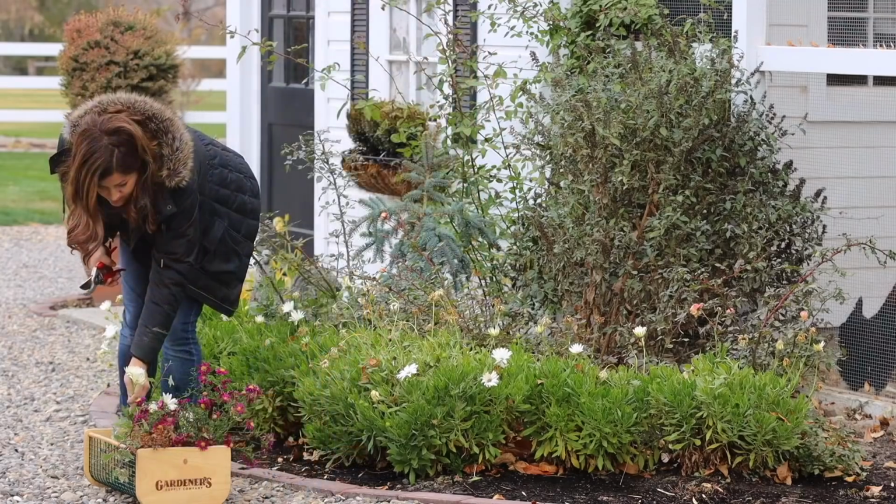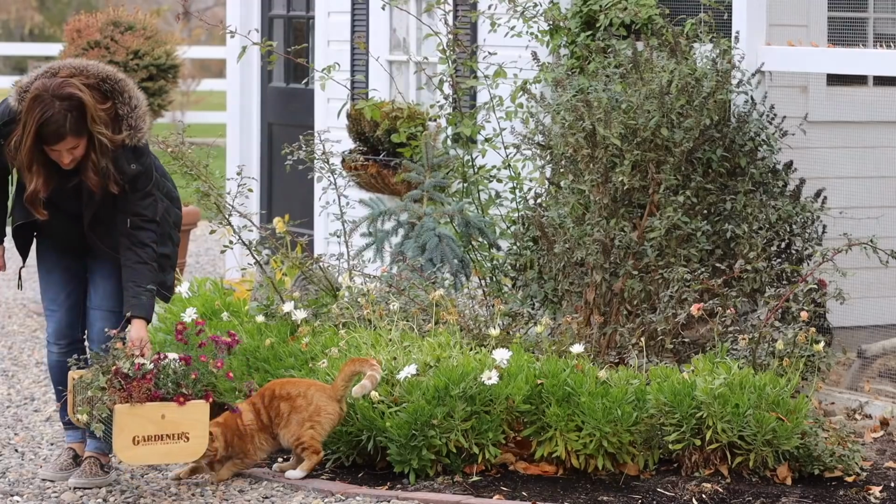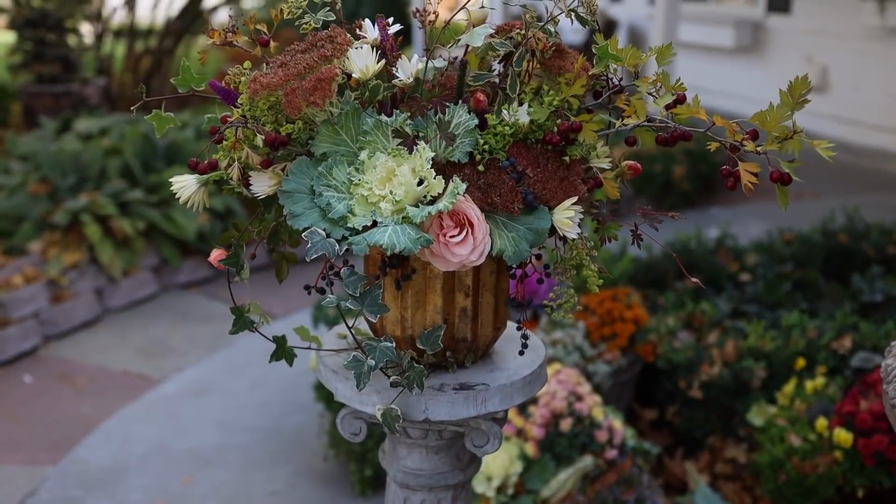So it was just really fun to go out and show you the process of gathering. There was a lot more out there than I actually thought there was to begin with, and I think that the arrangement turned out pretty. It's been sitting on our kitchen counter, and I've been really enjoying it the last several days.